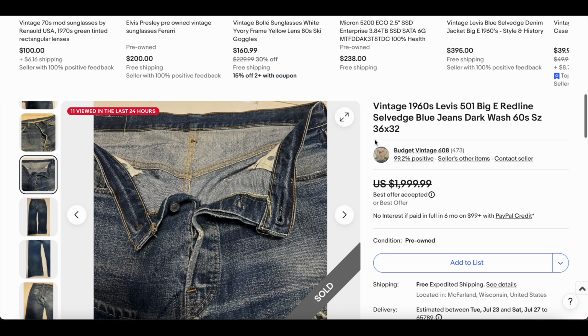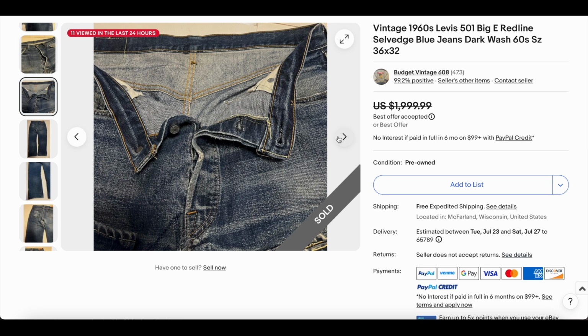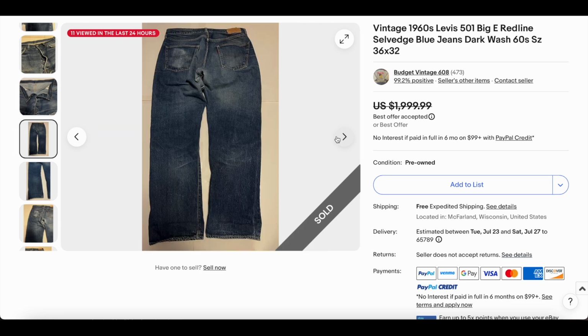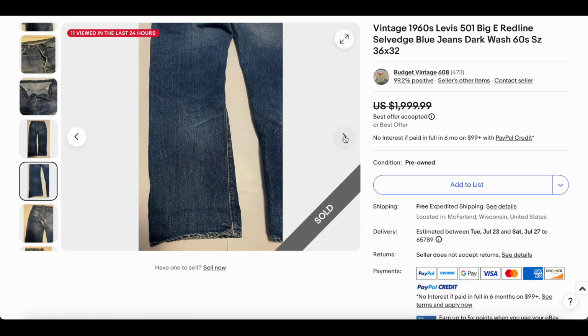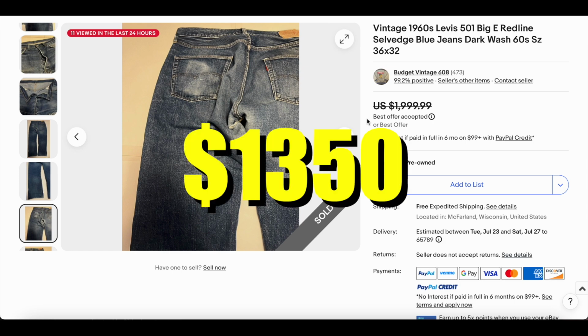36 by 32 is a great size if that's what it actually measures. That is a great size. Otherwise, this jean looks good. Obviously, having a repair in the crotch just depends on how well the crotch repair was done. But either way, this one sold for $13.50 still.